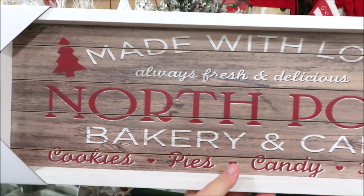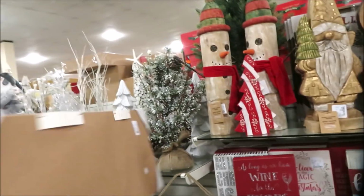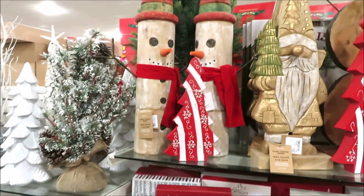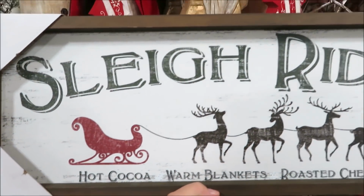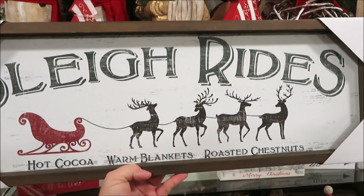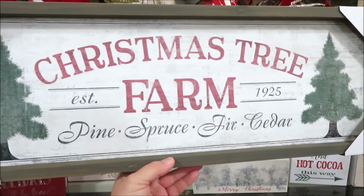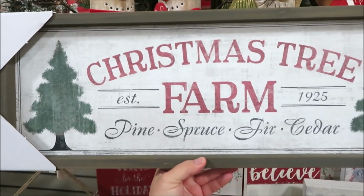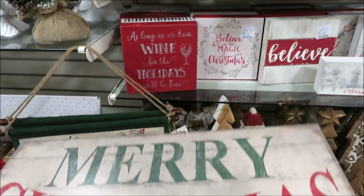Now these signs are a bit on the larger size. I would say 20 to 24 inches, and they're $12.99 a piece. They had them in a few different versions. These remind me so much of the larger signs we saw at Walmart for just under $17. Now this one was just slightly bigger than the others, a little bit more tall, and this one is $19.99.